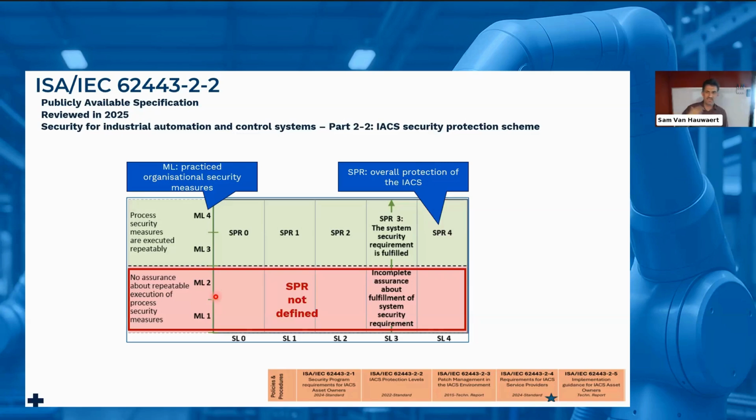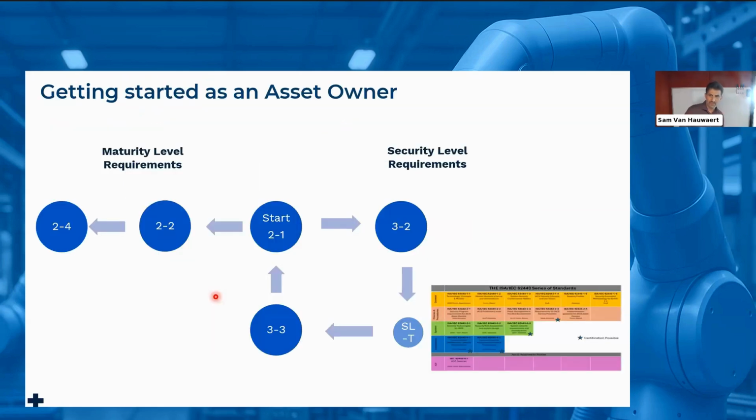But don't make the mistake to set yourself the target of maturity level 4, because it's kind of similar to organizations saying, oh, I need a system security level 3 or 4 without thinking about it just because it sounds good. It's an analysis that needs to be done. What is right for your organization? And it's important to think about effectivity versus cost. What does that mean for us?